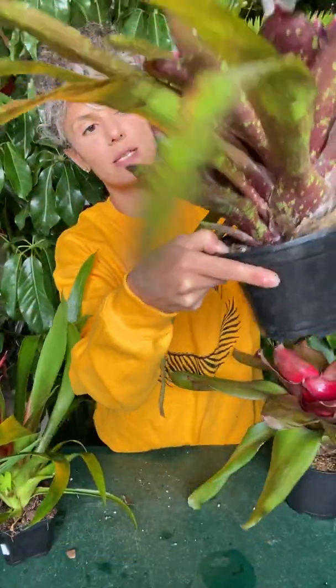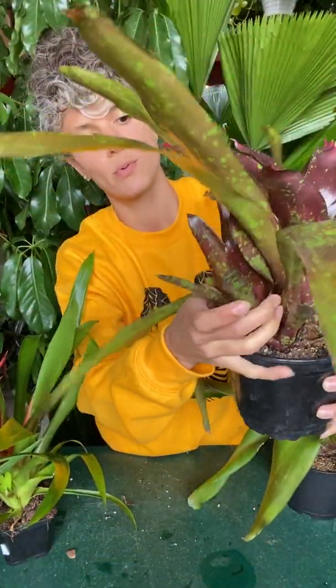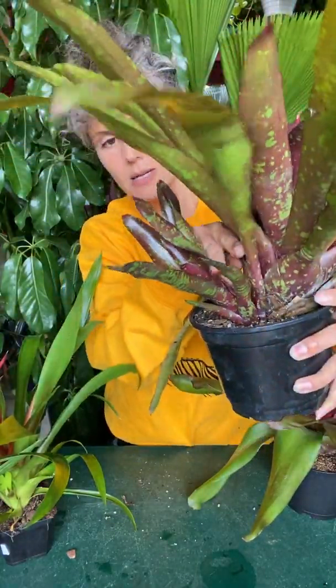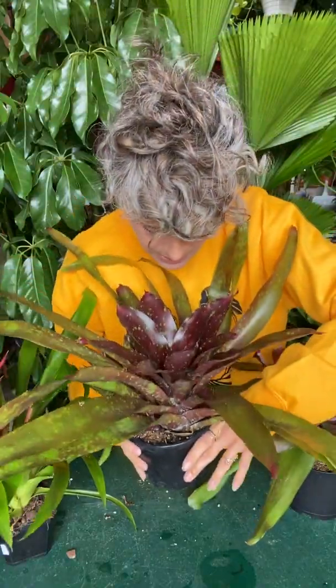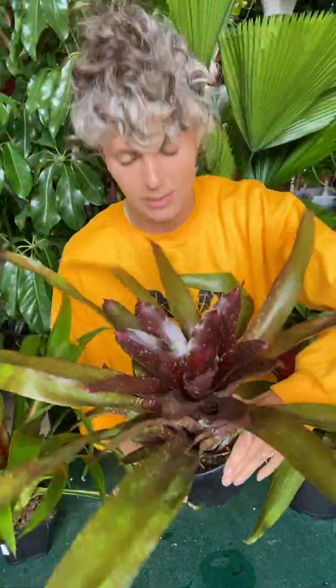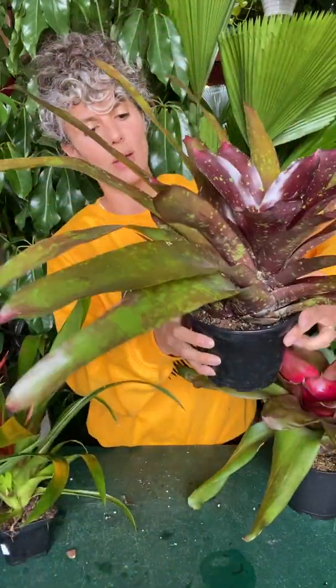Here's a pup too. You can see this guy's got a really nice, big, beautiful one. See that right there? That's coming. There's no flower yet in this center or on the side. I think this is a center bloom. This would be a center bloom, but it's making its way.